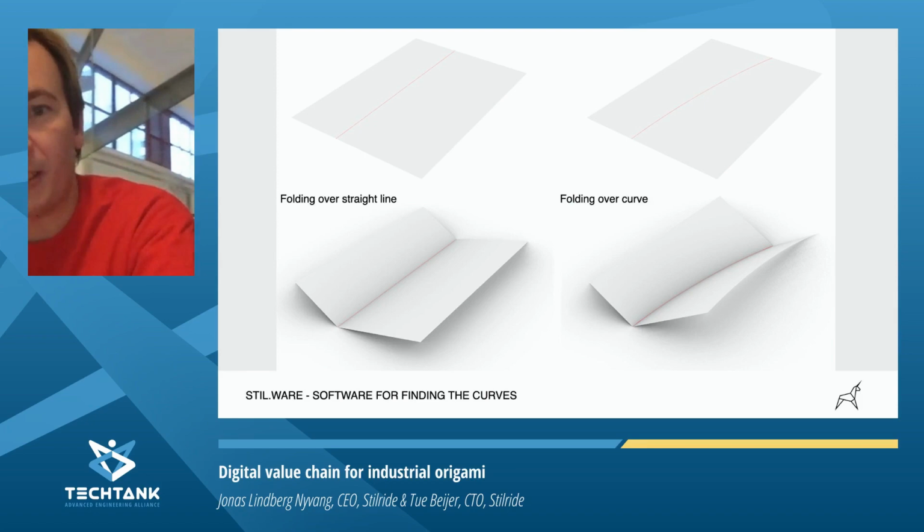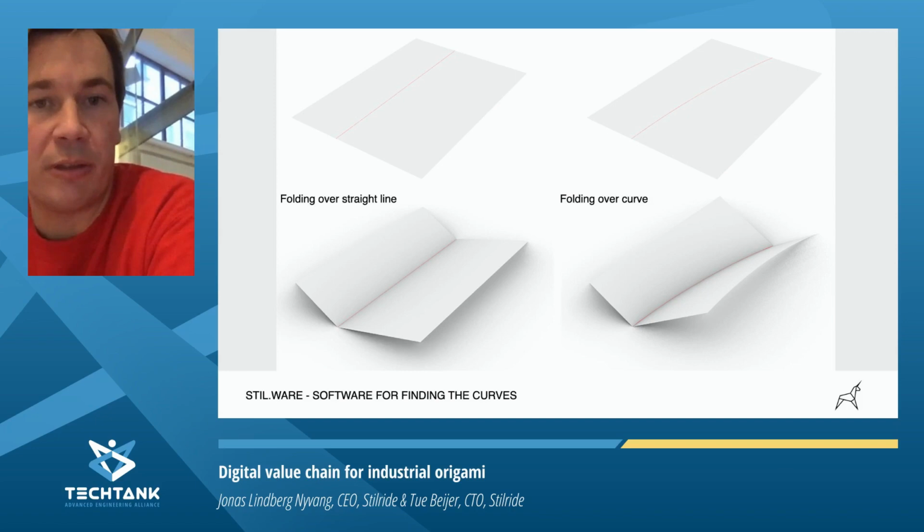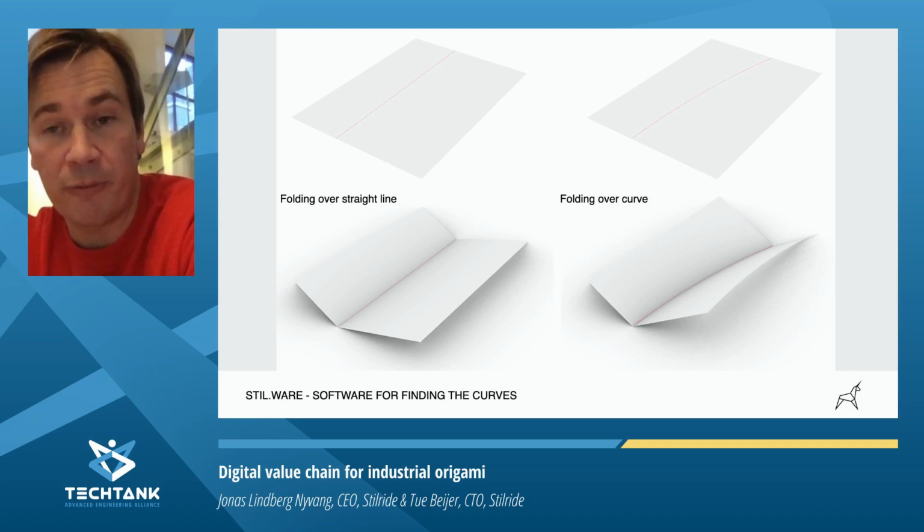So, what is tomorrow's folding technique? There's actually nothing new about that. It's here today and it's been here for a long time. Origami doesn't need to be presented very much. On the left, you can see straight folding, folding over a straight line. So what we do to go to the next step is folding over a curve. And to do that, you need to understand the mathematics and also the geometrical requirements when you actually fold over a curve.